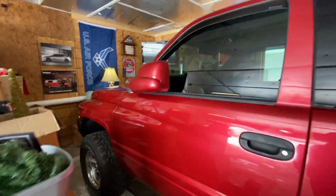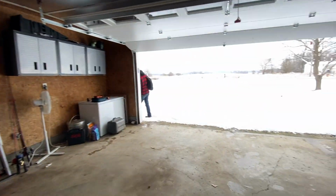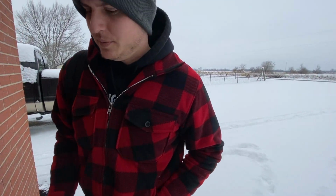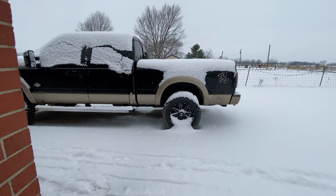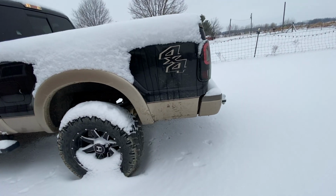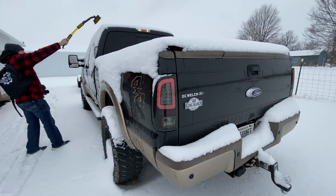We've seen it on the channel before, but maybe we'll do a video here soon of an update on that truck. But we got a little bit of snow yesterday. 3 inches, I think. Your dad put a broom out here because there's so much snow. So, this is the parents' new house. They just got it. King Ranch is covered in snow.